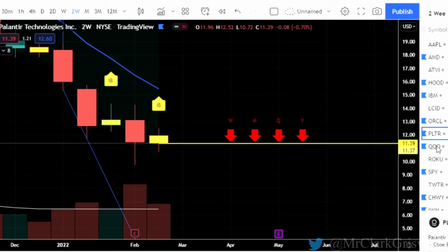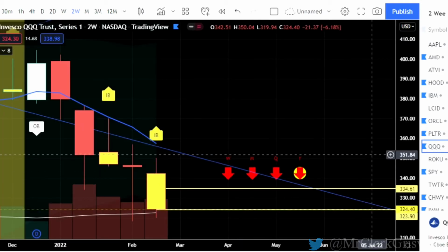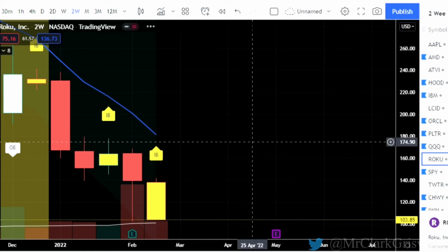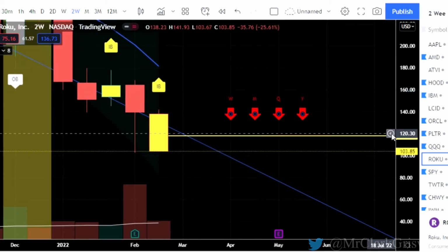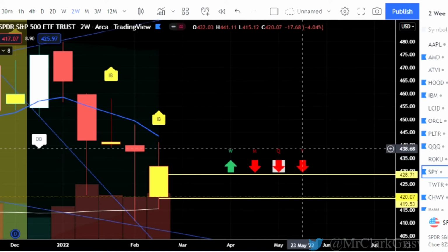Okay, so QQQ is another one, just an inside bar, again, time frame to the downside currently. Roku is another inside bar, and like I said, most of these are all inside bars, okay? So SPY is one of my favorites. I play this thing almost every day.